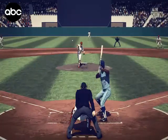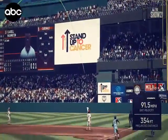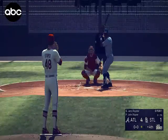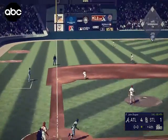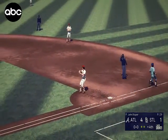Hey, every once in a while, these speed guys will jump up and bite one. He absolutely crushed that baseball. Doesn't fit his usual tool description, but he can go deep if you leave one over the heart of the plate. So now to the plate, Jerry Royster. And there are two away now.